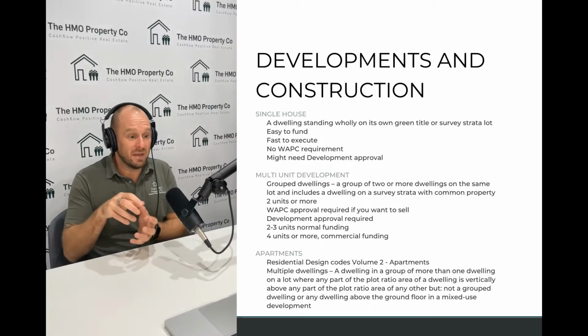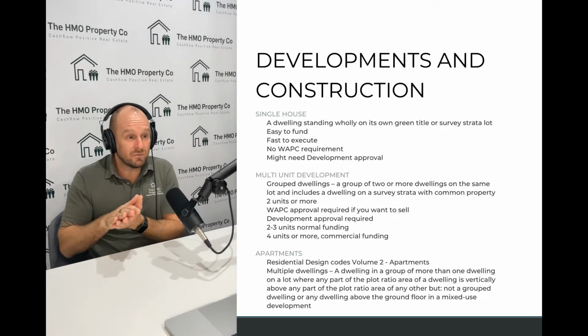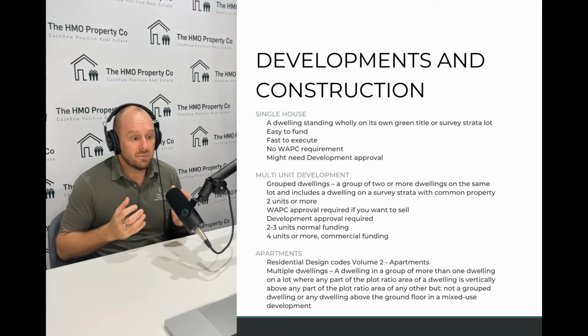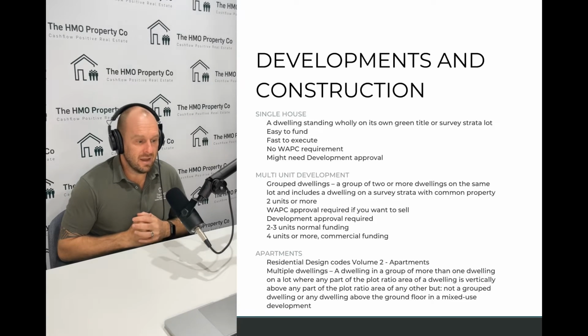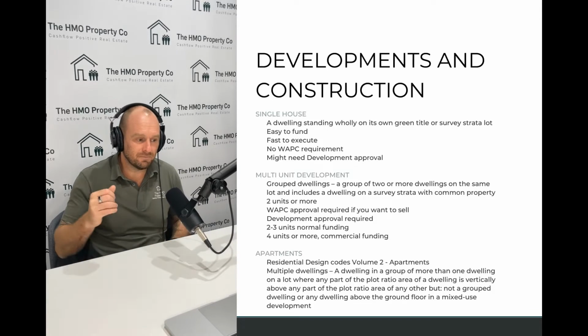So essentially, it means if you've got one dwelling above another at any part thereof, it could even be just the storeroom, then that would essentially be classed as multiple dwellings or apartments. Now, again, it's not something that I've done, so I'm not going to try and waffle on about it and pretend that I'm an expert in that area, because I'm definitely not.